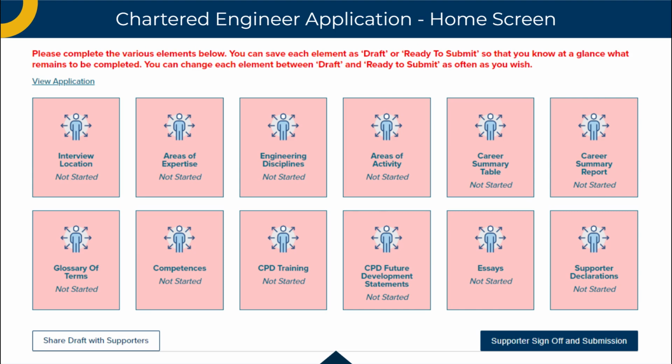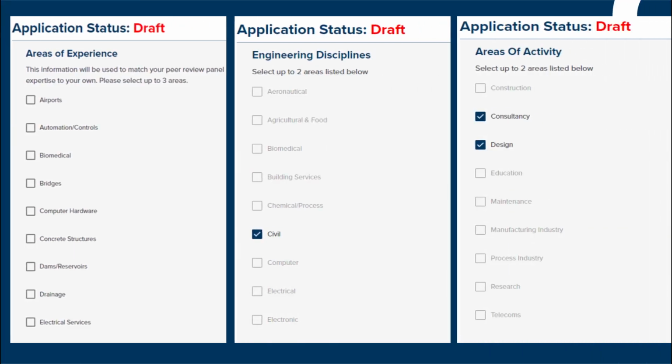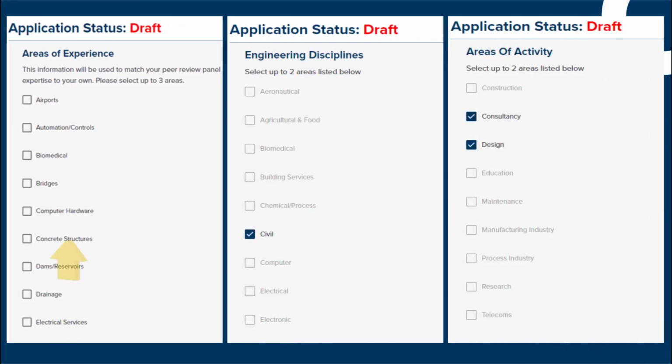We'll look at it in a bit more detail in a moment, but for that, it's just a drop-down menu. You're literally selecting online or whether you want an in-person interview, you select the location of where you want that interview to take place. The next 3 sections are also tick boxes. So areas of expertise, engineering disciplines, and areas of activity. These are just screen grabs of some of the fields that are available. There are plenty more for you to choose from in the application itself.